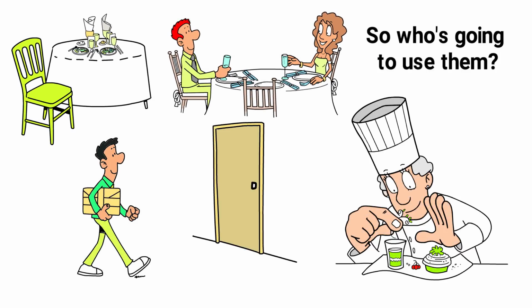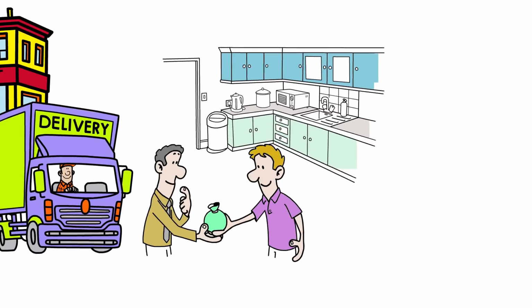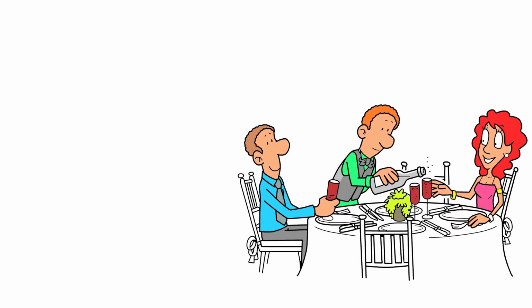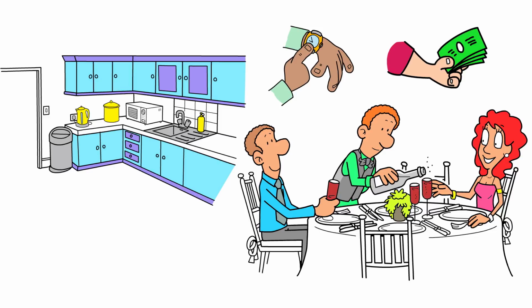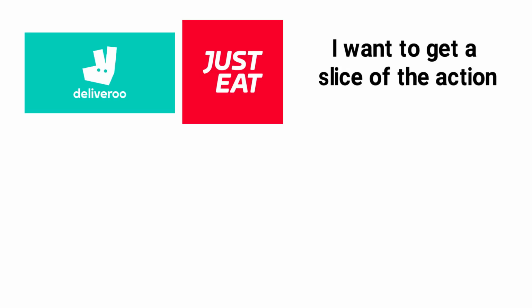So who's going to use them? Restaurants who already do home delivery can rent the kitchens to get high quality food out of the door for delivery without interfering with a busy lunch or dinner service. Startups can use the kitchens and will be up and running in a fraction of the time and a fraction of the cost it takes to set up a restaurant. Look, you and I both know, thanks to Just Eat and Deliveroo, the food delivery industry is growing rapidly, and I want to get a slice of the action.